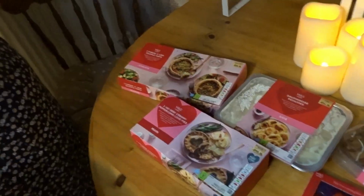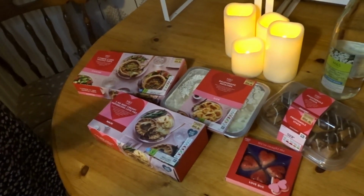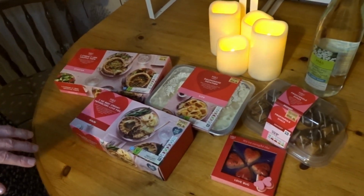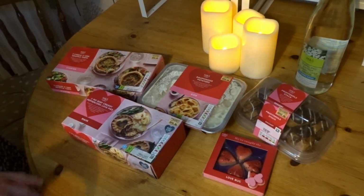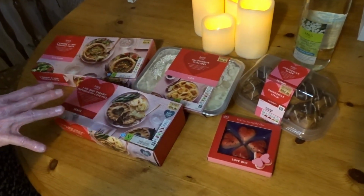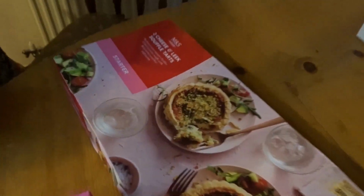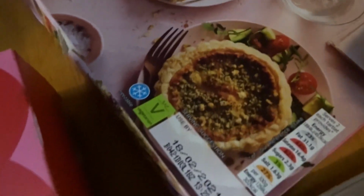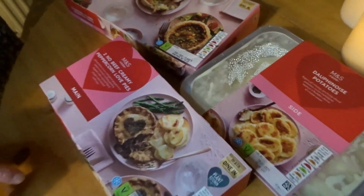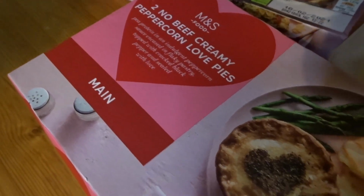Yeah. Let's do it. It's worth mentioning that they do lots of these types of deals, Marks and Spencers. We tend to only really ever do it at Valentine's Day, don't we? Yeah. But they do have some really good deals, and the food is delicious, so hopefully tonight will be the same. No exception. So to start, we've got cheese and leek souffle tarts. Tartlets.